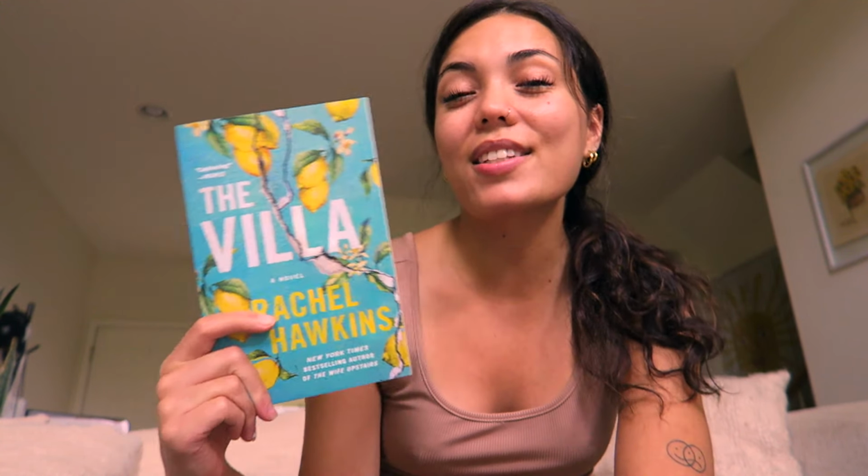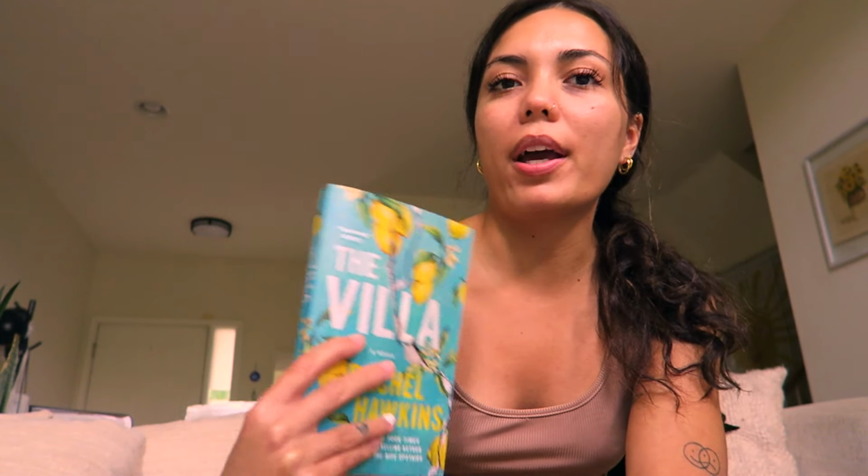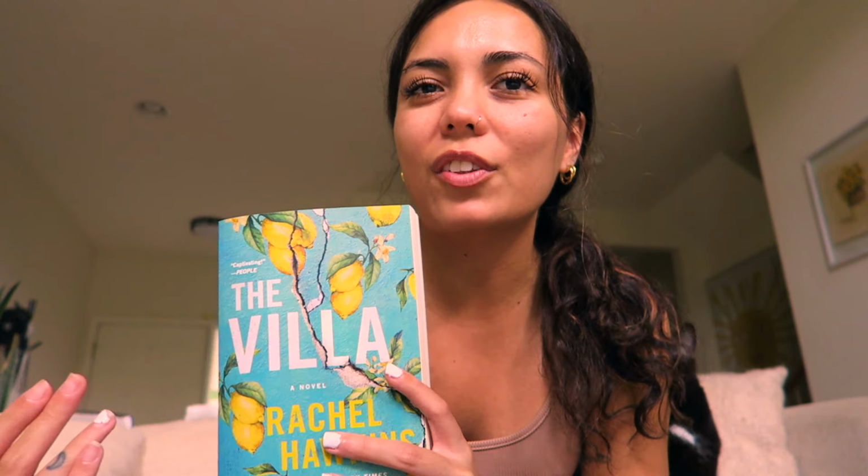If you need one good book recommendation for the summertime, please consider reading The Villa. This is a 5-star read. It's one of those books that I feel comfortable recommending to any type of reader, regardless of whether you enjoy nonfiction, fiction, romance, whatever your genre is. This is so solid and overlaps in a couple different genres that I think anybody could easily enjoy it. It would also make a really great book club book because it's not so specifically niche. I just feel like anyone should and hopefully will enjoy it.